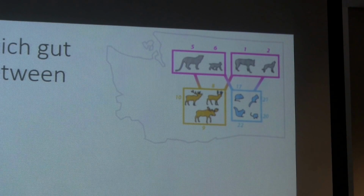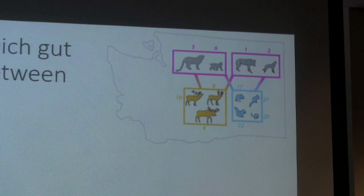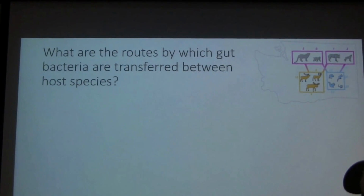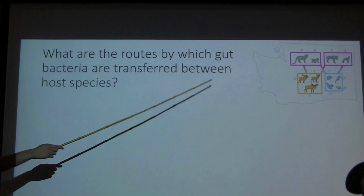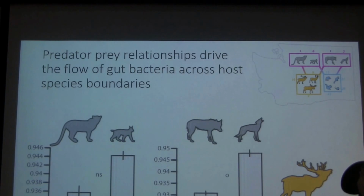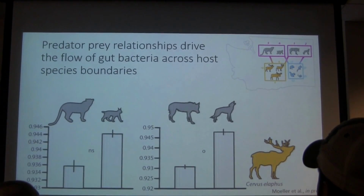The large-bodied carnivores, cougars and wolves, tend to prey on large-bodied artiodactyls, whereas the small-bodied carnivores focus more on rodent prey. So the expectation is that if predator-prey relationships are promoting the exchange of gut bacteria, cougars and wolves should share more with artiodactyls than do bobcats or coyotes, and bobcats and coyotes should share more gut bacteria with rodents than do wolves or cougars. We can actually test this with our data set, and we find that in every case it looks like predator-prey relationships are promoting the transmission of gut bacteria across those species boundaries.